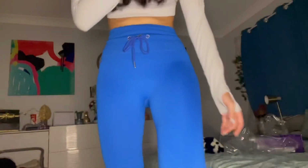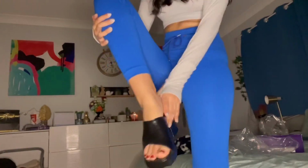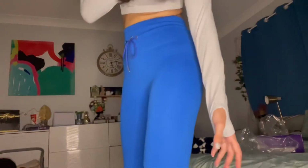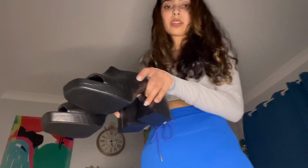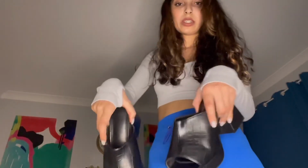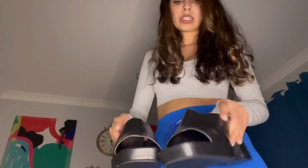I haven't worn heels in a long while. But yeah, they're really pretty. And they're a wide heel, so maybe it's not as tiring because they're wide. A thick heel, and yeah, they're really nice and pretty, and just black kind of leather heels. So I got those.